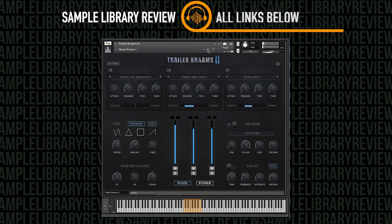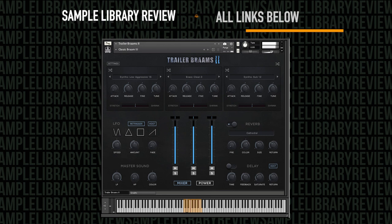Very ethnic underlayer in that one. That's very cool. I like how these have two octaves now as well, whereas some of the other ones earlier only had one octave. Well, we're back to one octave. Never mind.